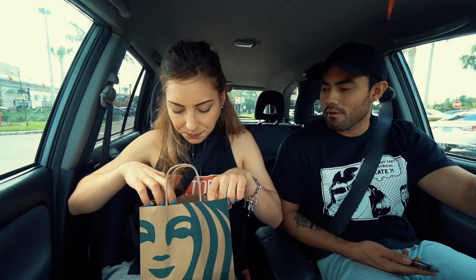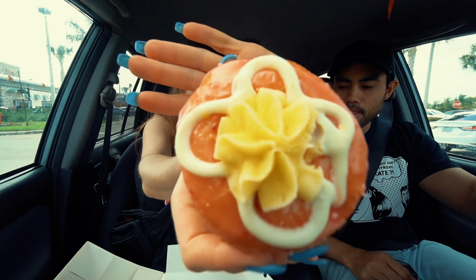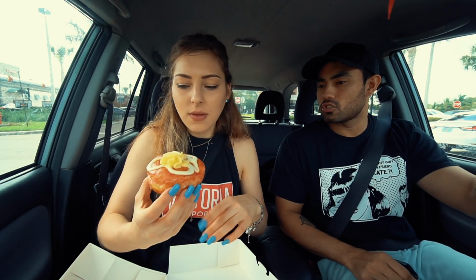Is that it? But we have another donut Nate got me. It is a lemon raspberry cheesecake, which I'm super excited to try. Oh, you got some of that. Oh, I remember what that tastes like. Mojo Donuts. Ooh, look at that.